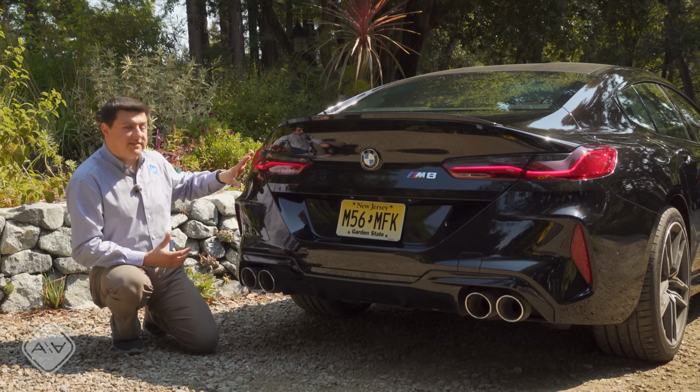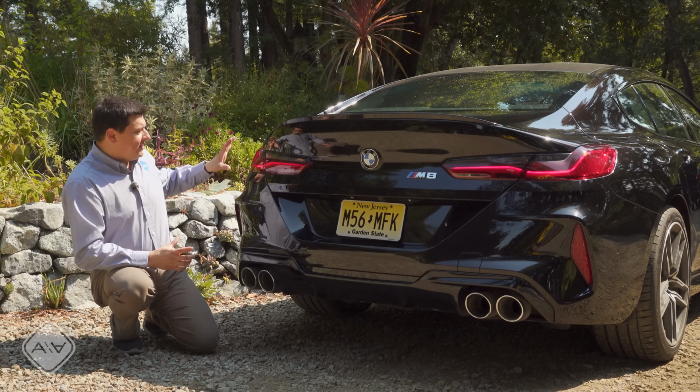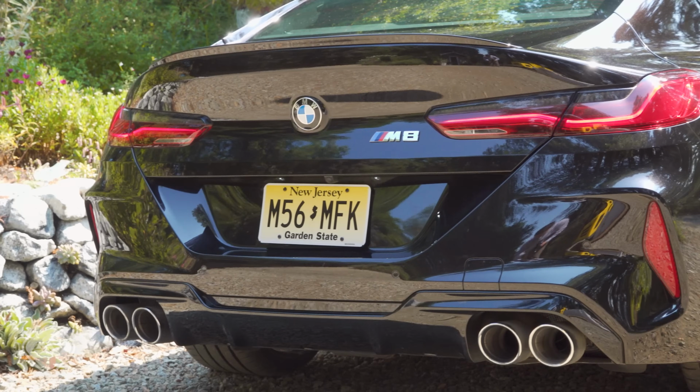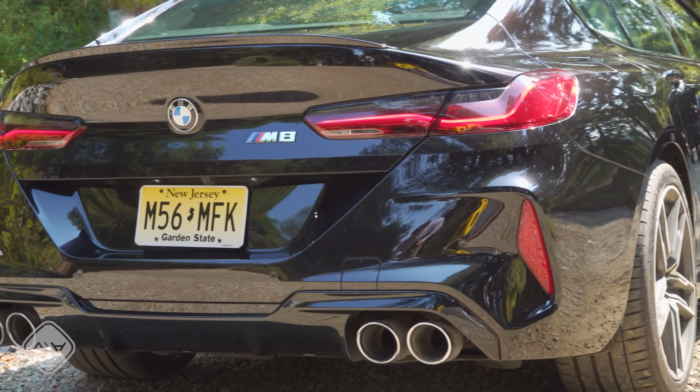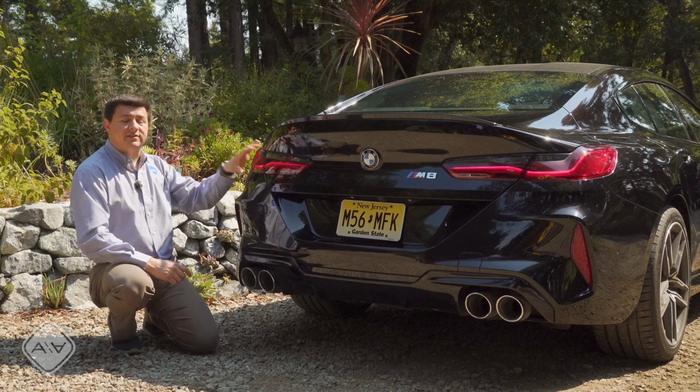But they've also styled this differently than the rest of their sports car lineup, like the BMW M4. This certainly has a more restrained and elegant look to it. We still have huge exhaust tips down at the bottom and diffusers going on there, but we have a pretty simple and elegant spoiler right there on top of the trunk lid, and then very elegant restrained tail lamps.